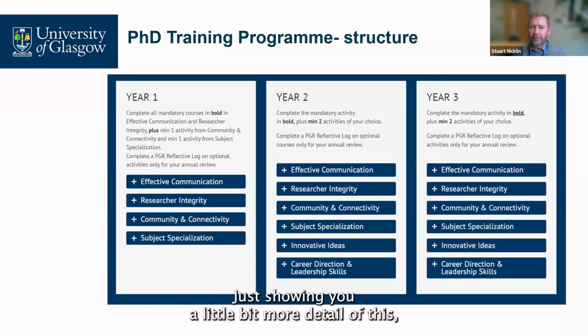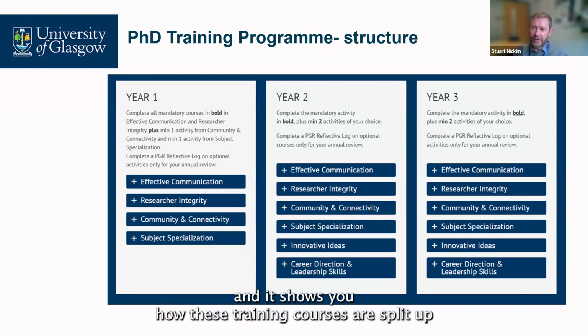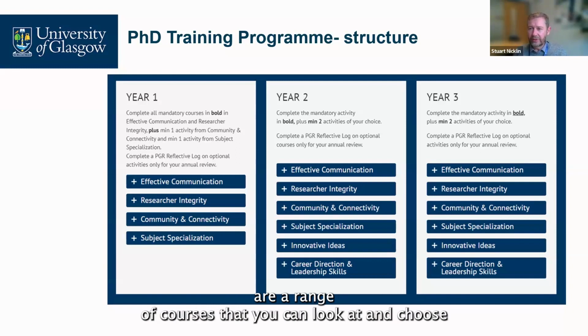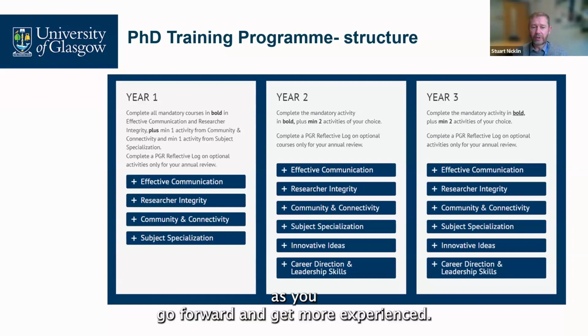And just showing you a little bit more detail of this, you can see that it's quite structured. This is just a screenshot of the web page in the graduate school. And this shows you how these training courses are split up into different domains of skills that match to the requirements for developing and training as a postgraduate researcher. And under each of these headings are a range of courses that you can look at and choose that match where you are in your PhD and the skills that you want to develop as you go forward and get more experience.